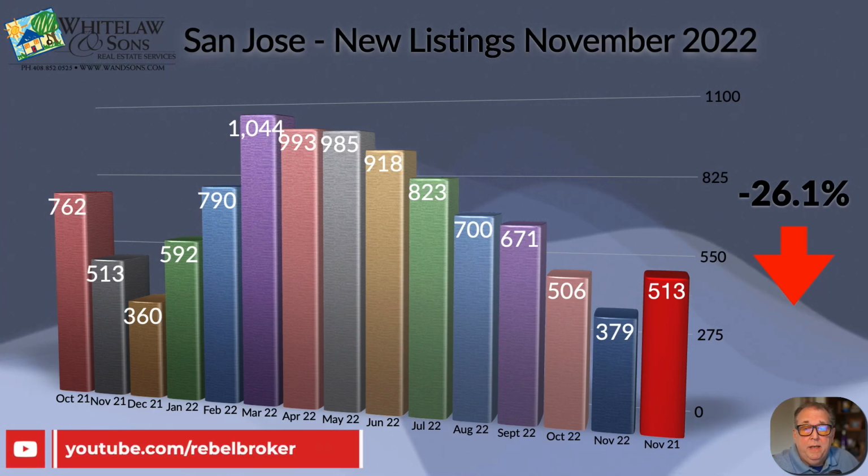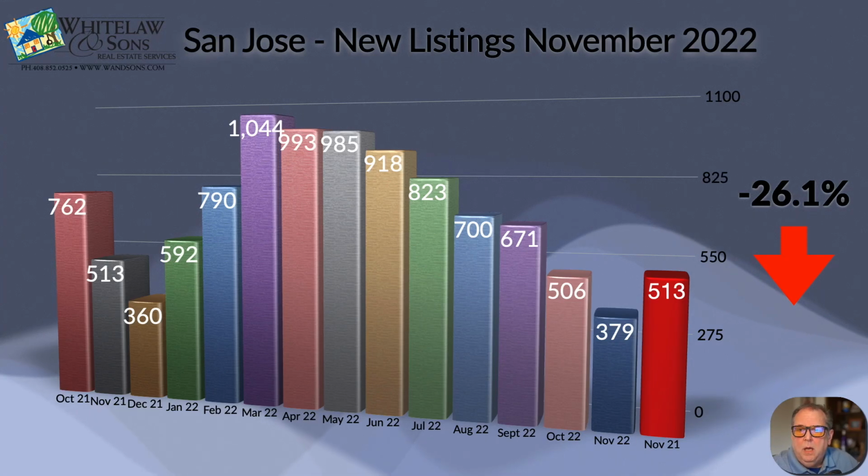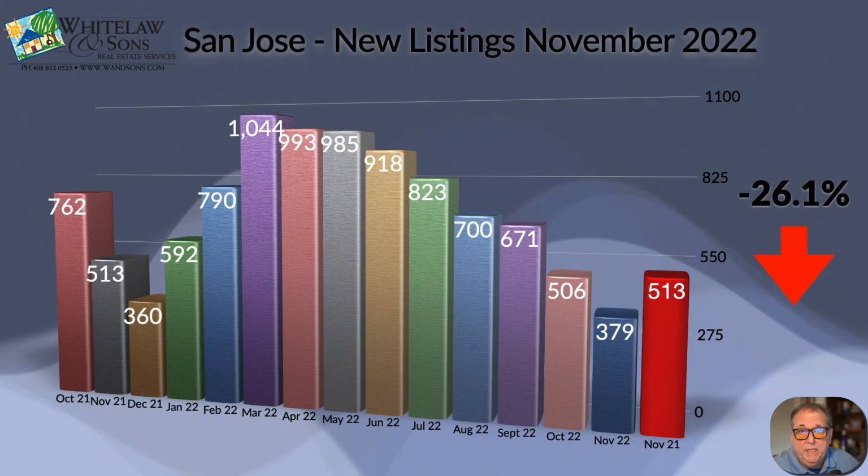Now, what do we look at here for trends? What are we seeing? Well, the trend isn't too hard to pick out here. We had a peak in March of 2022 at just over 1,000 homes listed, and it's been in steady decline ever since. And that again fits in with the typical year-long, month-to-month trends that we see. But in terms of what we're going to see with new listings coming up, if we look at the trends after November of last year, we saw another decrease in December, which I believe we'll see again this year, more for seasonal reasons than anything else.